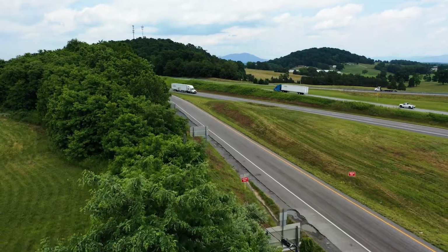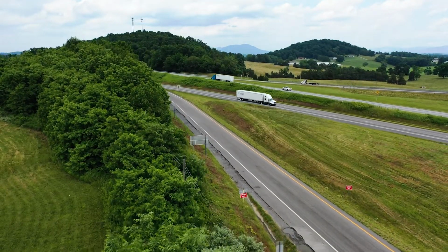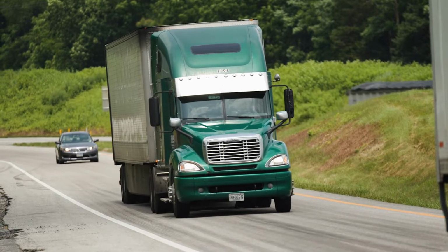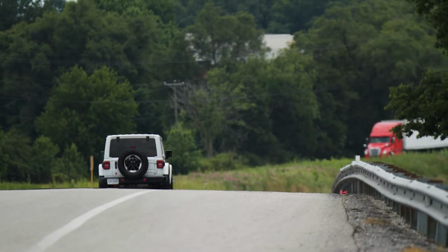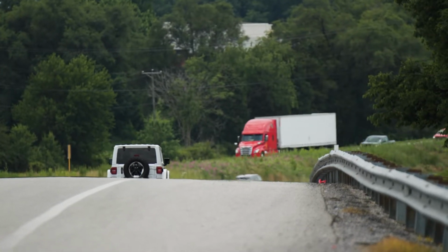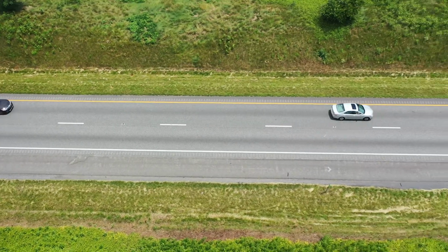Also in the southbound direction, we'll increase the southbound deceleration lane by about 500 feet. The southbound acceleration lane, we will not have to make any improvements as these currently meet federal design guidelines. The reason for the improvements for the deceleration and acceleration lanes at this exit is to improve safety and reduce congestion as the slow-moving vehicles are exiting and entering the interstate.